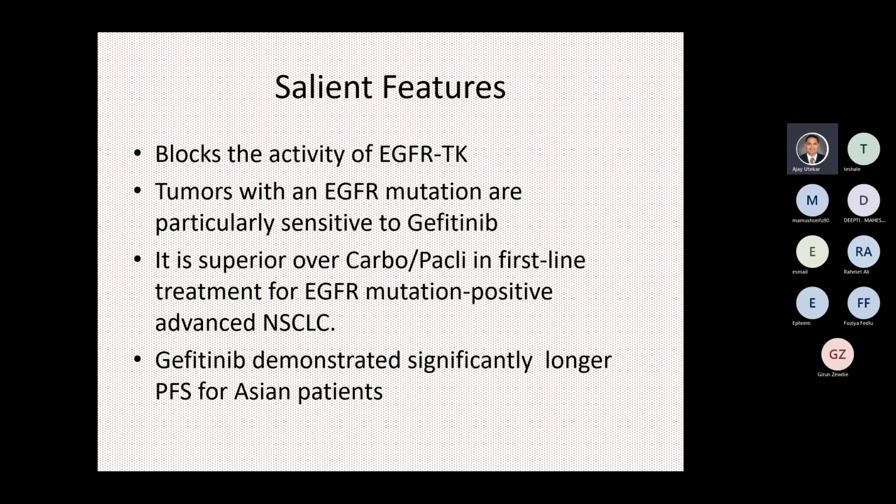So some salient features of gefitinib: it blocks the activity of EGFR TKI, and it is superior over carboplatin-paclitaxel in first line treatment of EGFR. There are several protocols in advanced NSCLC. So it is recommended as first line treatment. Gefitinib demonstrates significantly longer progression-free survival for Asian patients compared to the carboplatin-paclitaxel protocol or regimen.